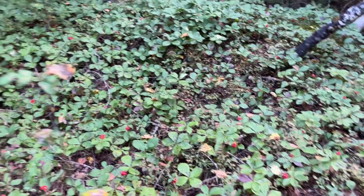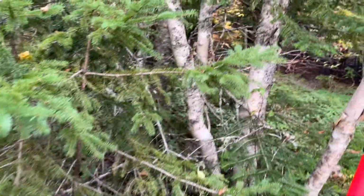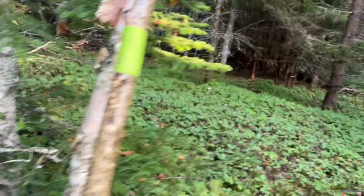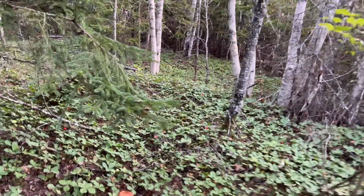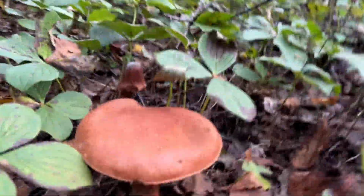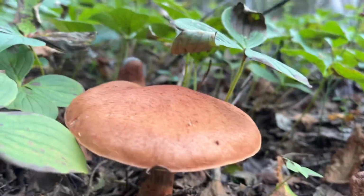Very cool. There's a bunch of those here. Whole lot of tea berries as well. So west 280. There's another one over here I see. Oh, I see a bunch of mushrooms in here. My lord. Again, that's the same guy as up there, I would say. Yeah, it's got a bulb on it.